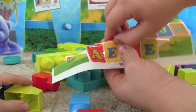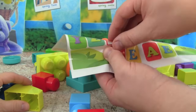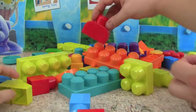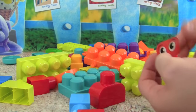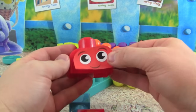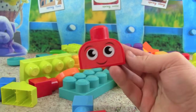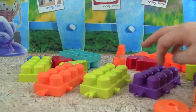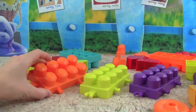I think I see the face for our train guy. Let's put this on. What block should we use? I think there was a red one back here. Oh, that's so cool. Let's put him on here. That'll look really good. Just like this. Let's put the rest of our stickers on and build the train. Okay, Whitney, are you ready to build our train? Yeah, let's build our train.